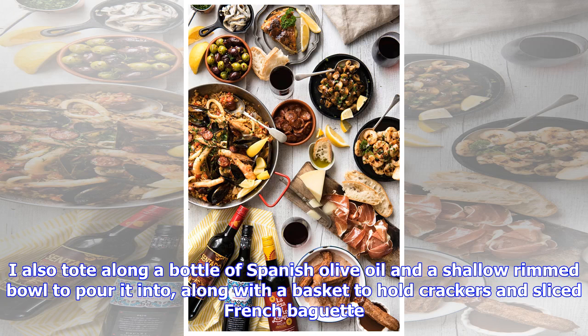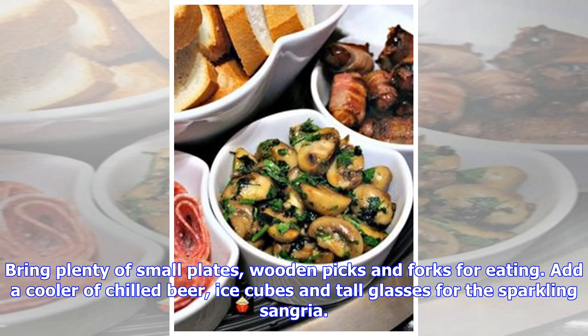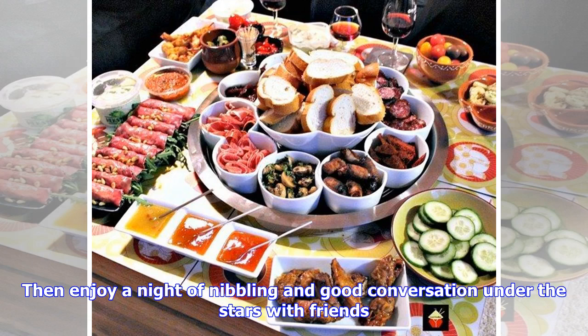I also tote along a bottle of Spanish olive oil and a shallow-rimmed bowl to pour it into, along with a basket to hold crackers and sliced French baguette. Bring plenty of small plates, wooden picks and forks for eating. Add a cooler of chilled beer, ice cubes and tall glasses for the sparkling sangria. Then enjoy a night of nibbling and good conversation under the stars with friends.